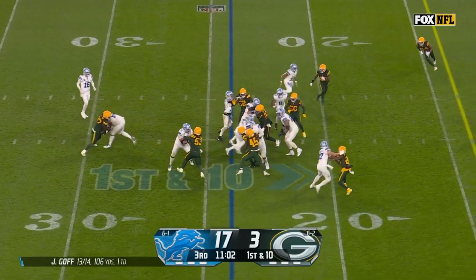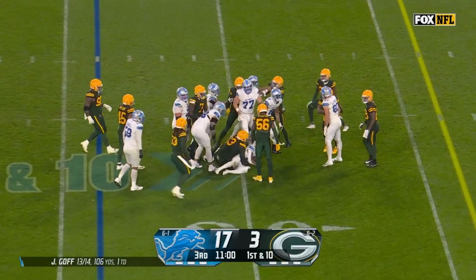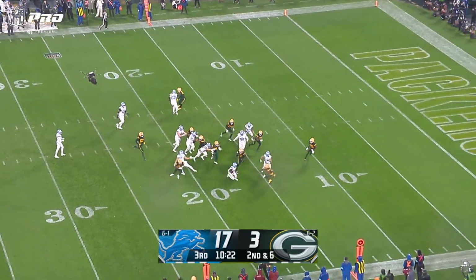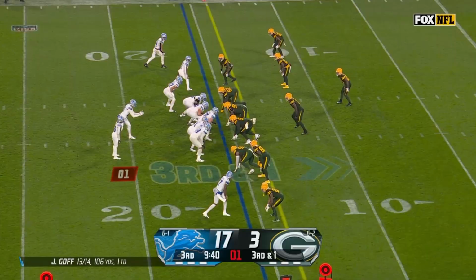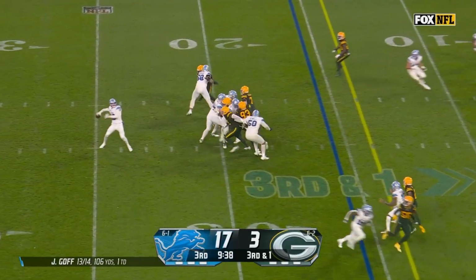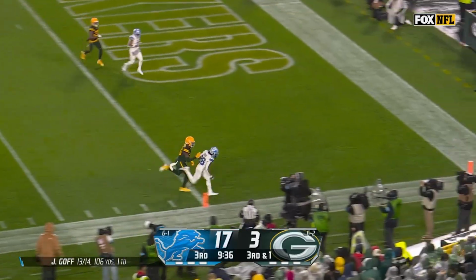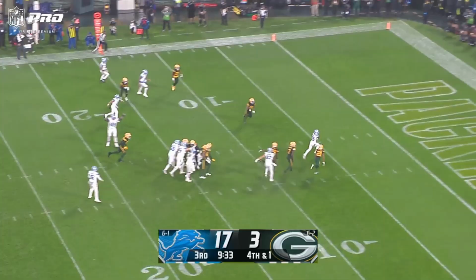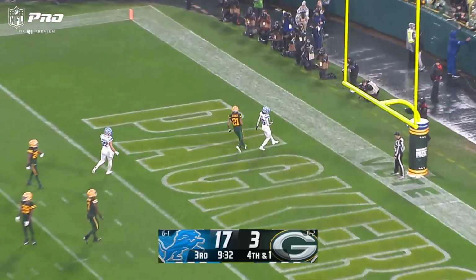And so they give it to him again. Up the middle, down. Those negative plays by Green Bay's offense have really been a factor too. Look at Gibbs bouncing to the outside. 3rd and 1. Goff to throw it. Looking into the end zone. Here is Gibbs. First down and more. Gibbs in for the touchdown.